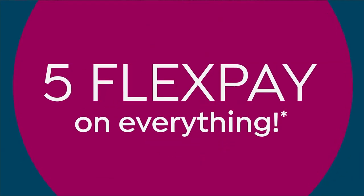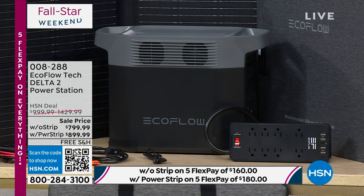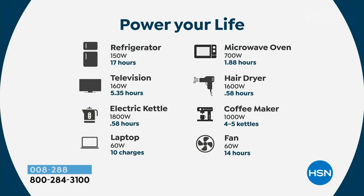I wanted to show you that I'm a fan of this, and it's one of the best purchases I've ever done in my entire life, because we said we never wanted to be without power. You need your refrigerator. My husband needed a CPAP machine. Some people are on oxygen. Some people work from home, and life goes on, and it is peace of mind.